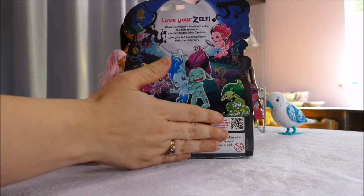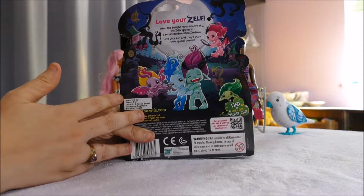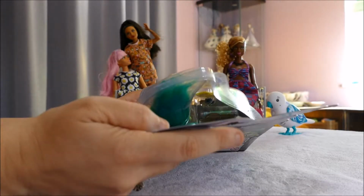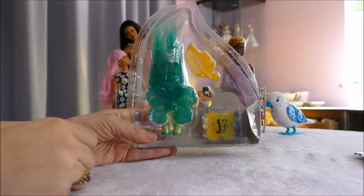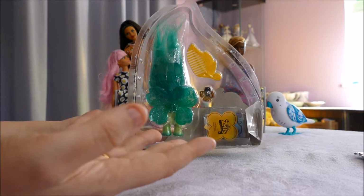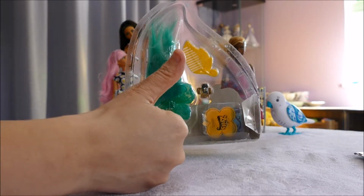But in the original series, they basically just had a love your Zelf and a little bit of an explanation, whereas in series after that they give you kind of a bio on the Zelf, which I actually thought was really cool. So let's open her up, which is not going to be very hard because only one side's sticking down. And yes, I did check that the certificate was still in there, because one thing that I will say about limited editions, if you do not have the certificate, they're worth virtually nothing. It's a sad shame, but even people who are collectors who open it up love to have the authenticity certificate, because then you know you've got a genuine product.